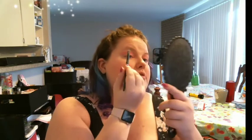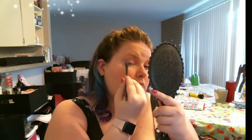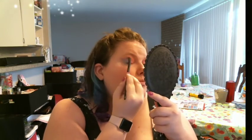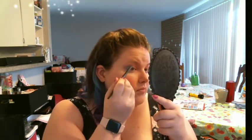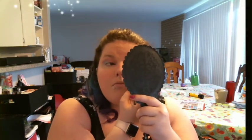And then we're going to use the lightest blue from the Take Me Back to Brazil palette, which is this one right here. And we're going to use that just like we used the Love Struck. Take it from the crease down, and kind of just fill in the line we drew. Blendy, blendy, blendy. And take it on the lower lash line. Repeat those steps on the other eye.